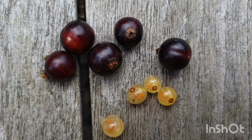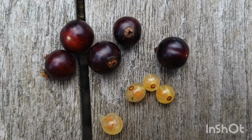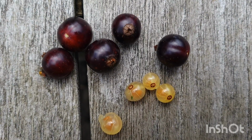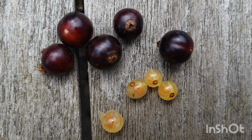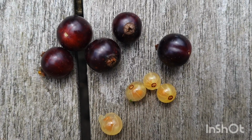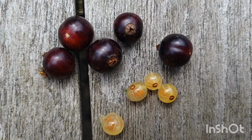So here you can see the size difference. It's really noticeable. The black ones are so much bigger than the little dainty white ones. I think usually when you pick them, the black ones are a bit larger than the white ones, but these ones are specifically grown to be extra large, and they're also extra tasty. They're really good to eat completely straight off the bush, raw. No need to add any sugar. They've got a really sweet, strong flavor.